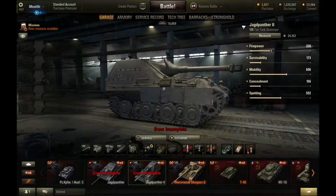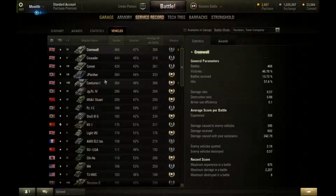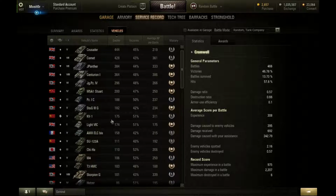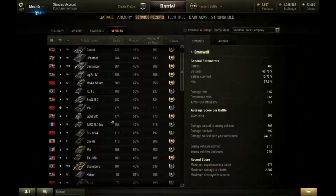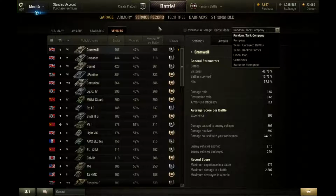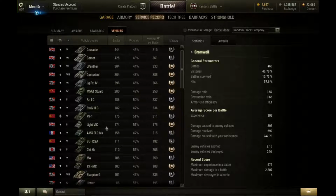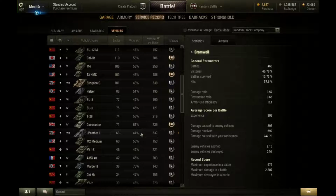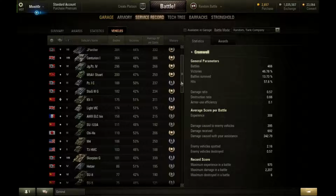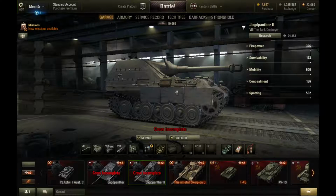The stats on this tank are just going to be shit. Let's have a look at them. Vehicles. Where Jag Panther is 44%. Yeah, okay. And where's the other one? Jag Panther. Oh, shit. Where is it? Oh my god. I haven't been down this little menu in a long time. Jag Panther 2, 44%. So it's actually even. And 63 battles in that versus 384.